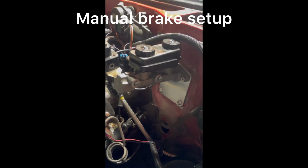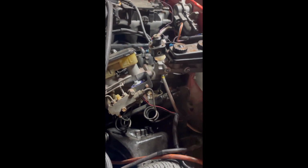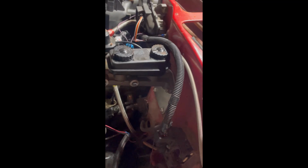Hey guys, got the new master cylinder installed on there with the plate. We do still have to run our lines. I've still got them connected all over here, and I do still have to adjust all that. Again, didn't get any good videos of us putting this stuff together.